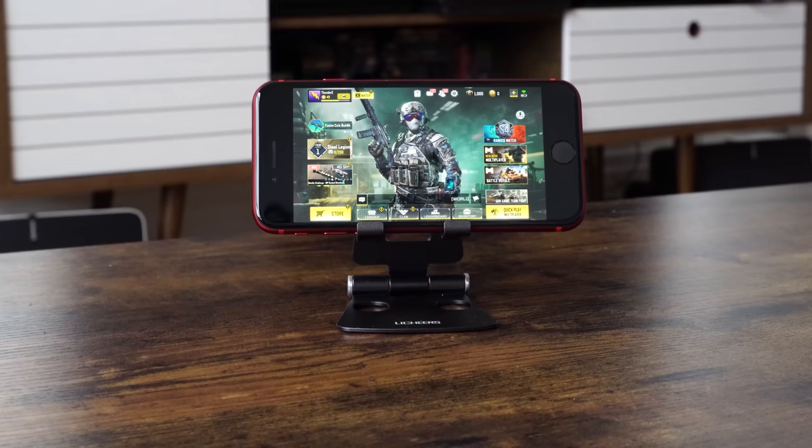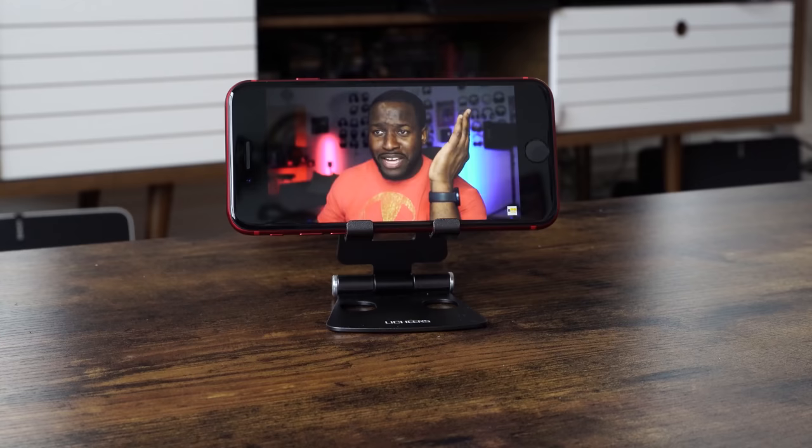It was actually surprisingly good and clear, especially listening to just the game audio from Call of Duty Mobile and also my vocals from far away. The camera was actually placed roughly around 4 to 5 feet away, so there's enough distance for it to pick it up, and it sounded really, really good. I like the sound, I must admit.